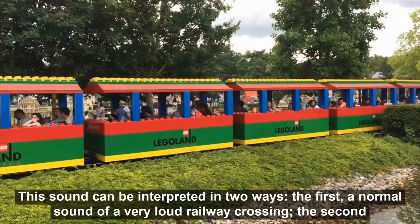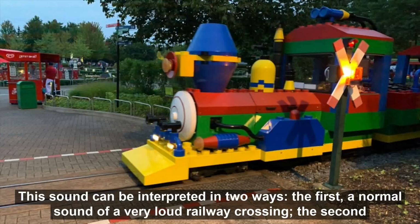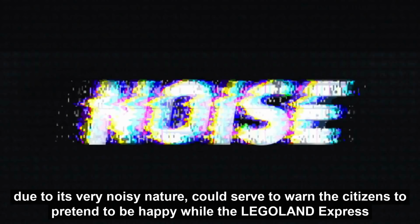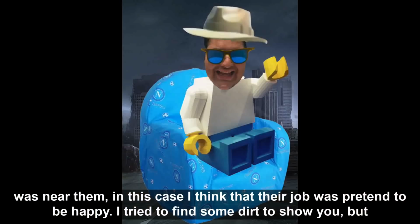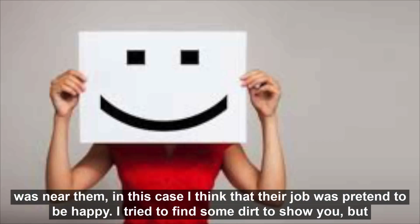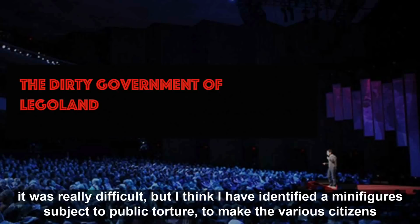This sound can be interpreted in two ways. The first, a normal sound of a very loud railway crossing. The second, due to its very noisy nature, could serve to warn the citizens to pretend to be happy while the Legoland Express was near them. In this case, I think that their job was to pretend to be happy. I tried to find some deer to show to you, but it was really difficult.